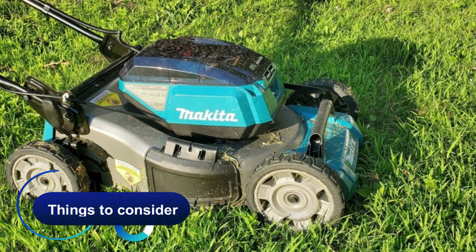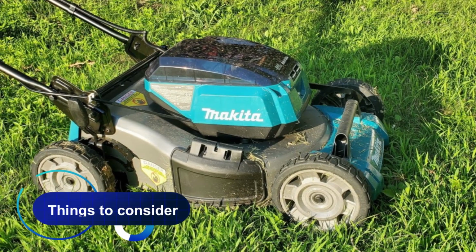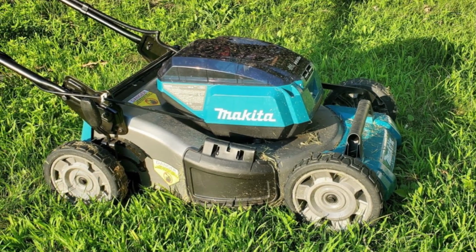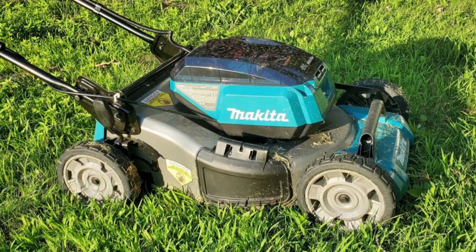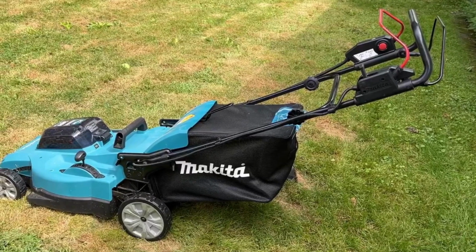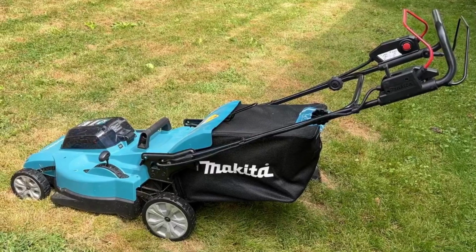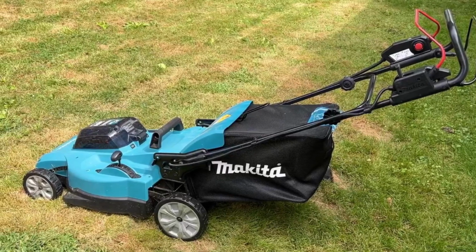Now, there are a couple of things to consider. Some users have mentioned that the battery life can be a bit short on larger lawns, especially if you have thick grass. Additionally, if you're really into mulching, you might find the capacity a little lacking. But if you've got a medium-sized, well-maintained lawn, this mower will work like a charm.